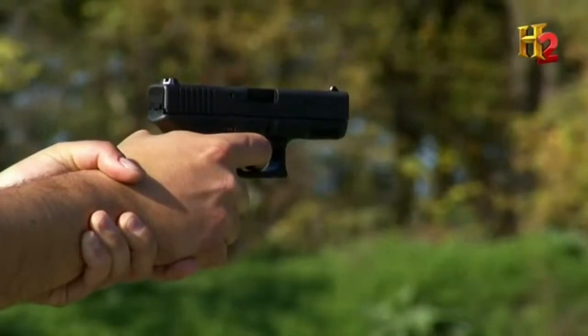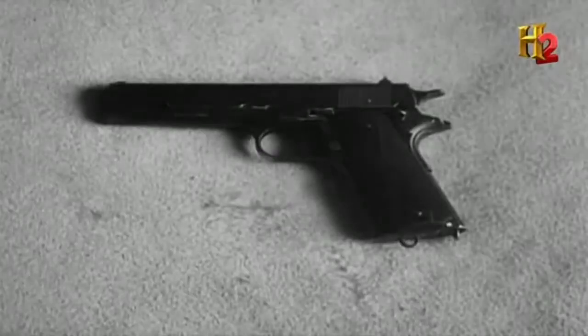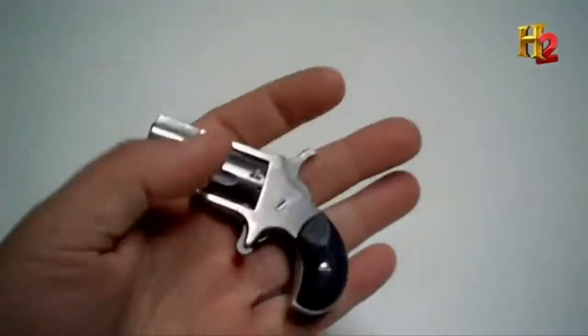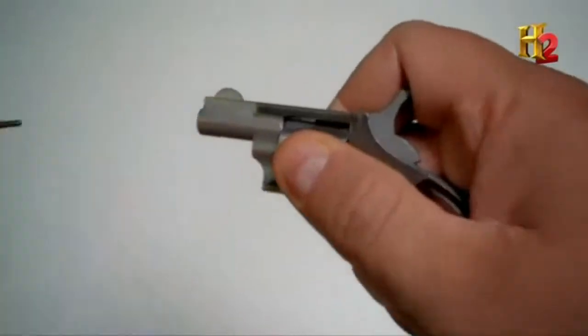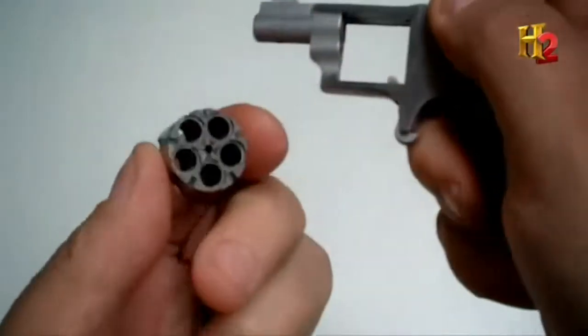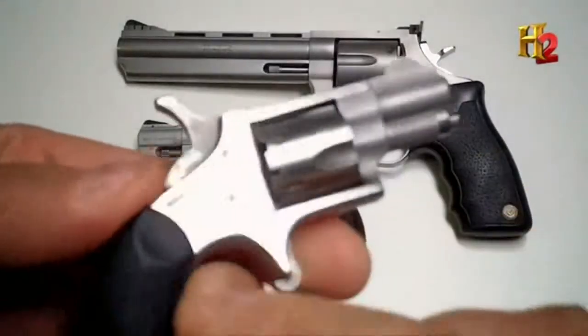Backup pieces are usually quite small, often less than 6 inches in length. But when an officer wants to go tiny, he or she can turn to the .22 short. The .22 short mini revolver is the smallest production firearm being made today. This tiny gun is only 4 inches in length, and it weighs just 4 ounces. It can be hidden almost anywhere on the body, even in places that other guns you wouldn't even want to think about.